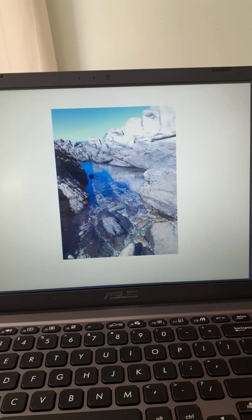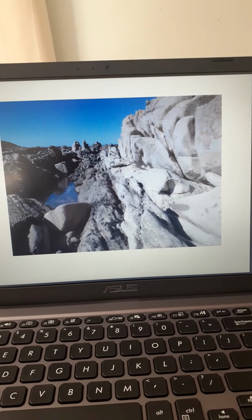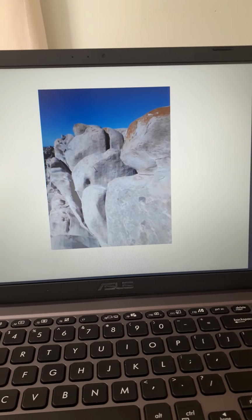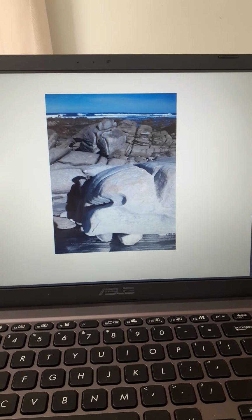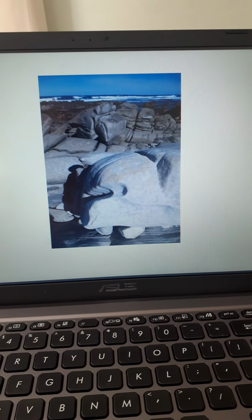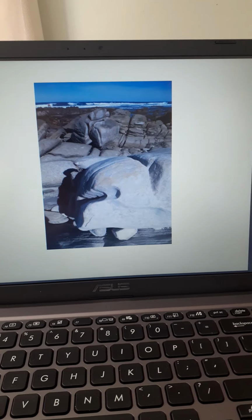And then, obviously, between the rocks, you have these beautiful little pools. But the rocks, I mean, look at this. This could be a Henry Moore. And then including the lichen on top, which just adds to it. That almost looks like it's been sculpted by some abstract sculptor.